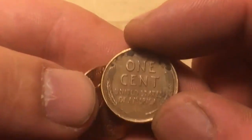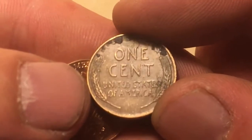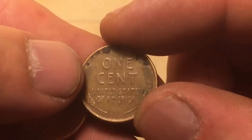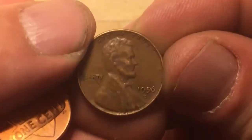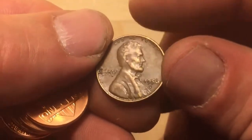Yay, I found my first wheat penny. All right, and I turned the camera on like two pennies before because I was going to do some B-roll, whatever it's called. All right. And what year is it? 1956. Denver. That's cool. My first one. Hell yeah.